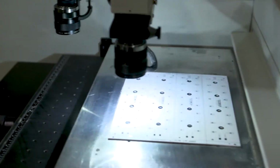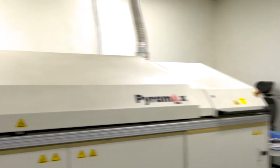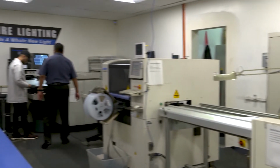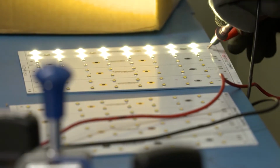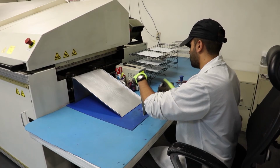Visionaire manufactures its own printed circuit boards in-house in its surface mount technology, or SMT, facility. Each board is individually tested and analyzed for quality. This ensures the elevated level of product quality and longevity.